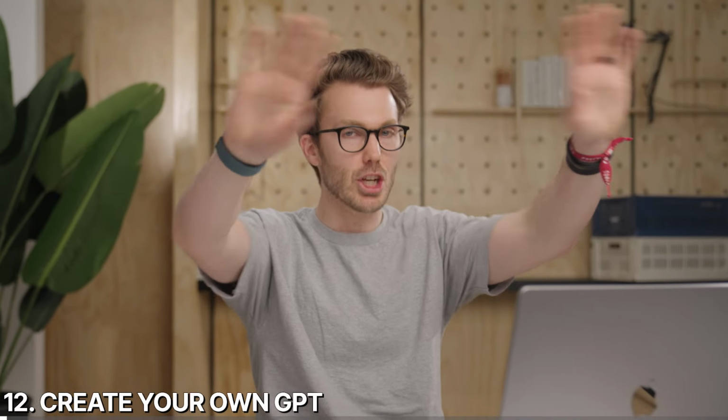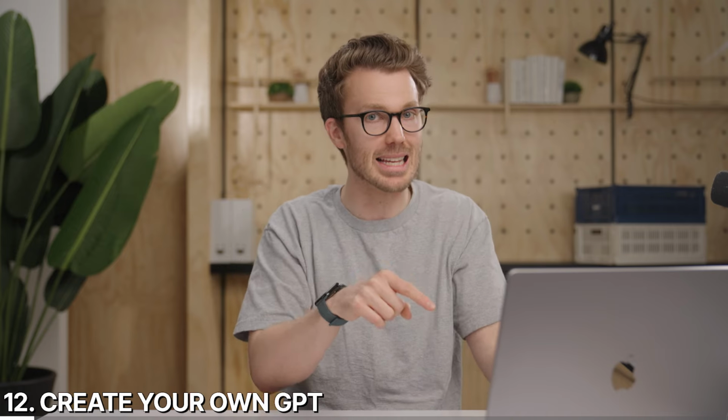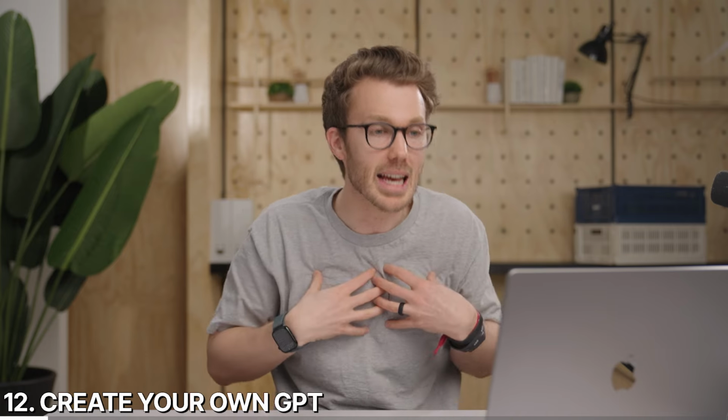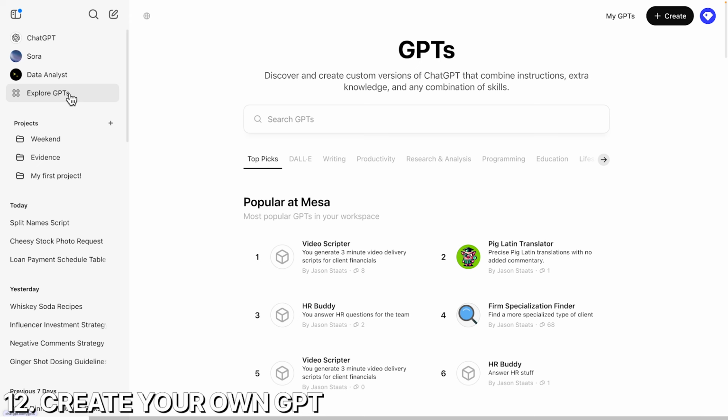Okay, here we go. The 2 best features for business users. Create your own custom GPTs. And on this team plan, I can make that GPT and share it with everybody else in my organization that's on that same team plan. So here's how they work. Basically custom assistants for doing very specific jobs.